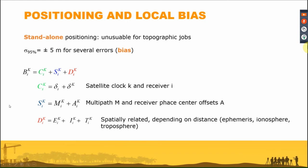The second error refers to the multipath signal error and also to the phase center offset of our receiver. Then we have the third error, the last one, probably the biggest, the spatial related error, depending on ephemeris quality, ionosphere, but also troposphere. So what is in the middle between the satellites and our receiver? The sum of these three errors creates this 5 meters error.